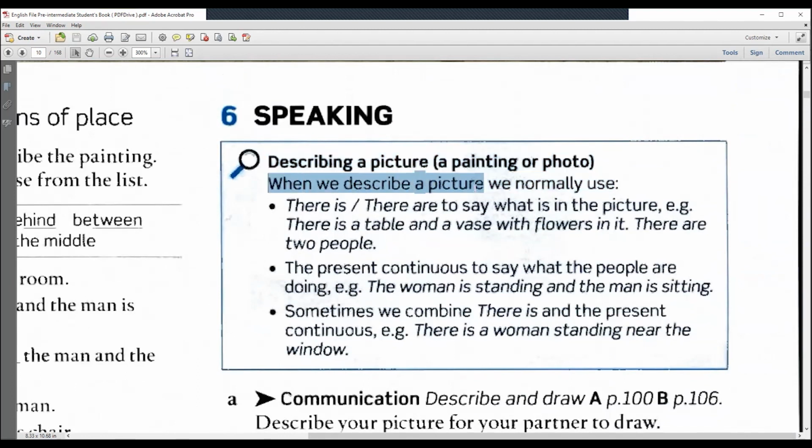When we describe a picture, we normally use what? There is or there are to say what is in the picture. For example, there is a table and a vase with flowers in it. Vase. Do you know the word vase? A vase is a kind of thing that we put flowers in. In Khmer, we can say thô, vase.